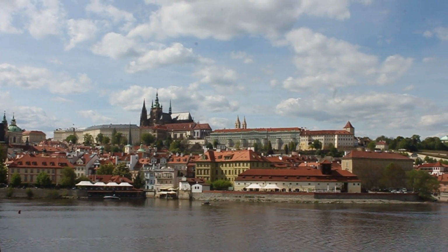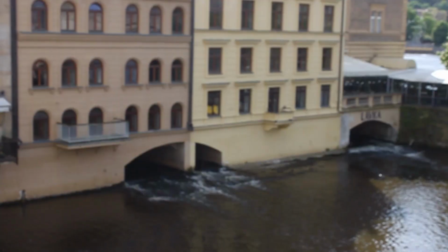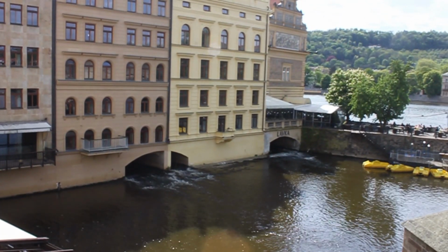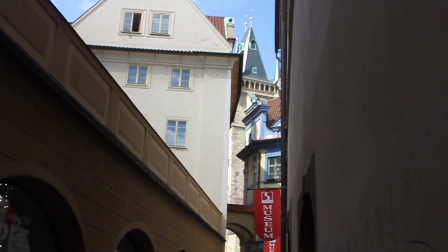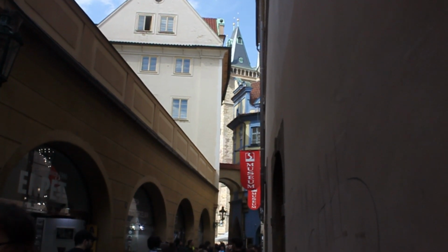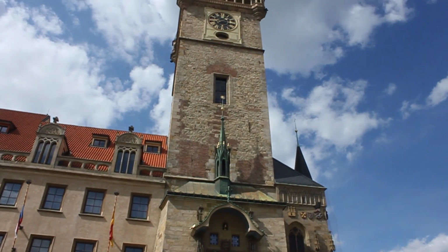I started this video going across one of the main bridges from the castle into the middle of the town, and later on in this video you'll see me exploring the main square as well as the special clock, which is very well known in Prague.